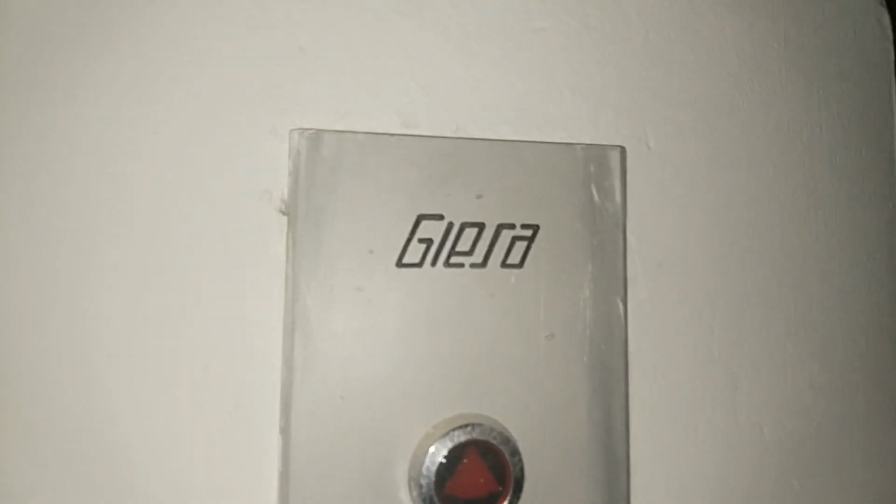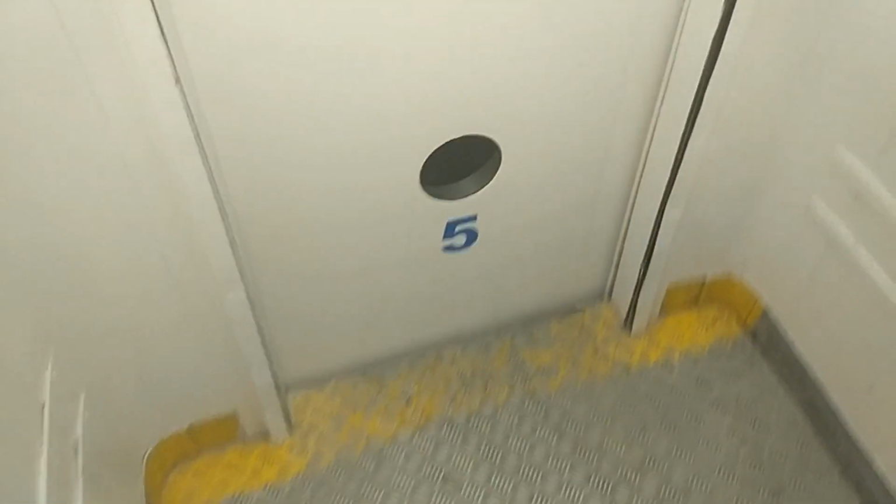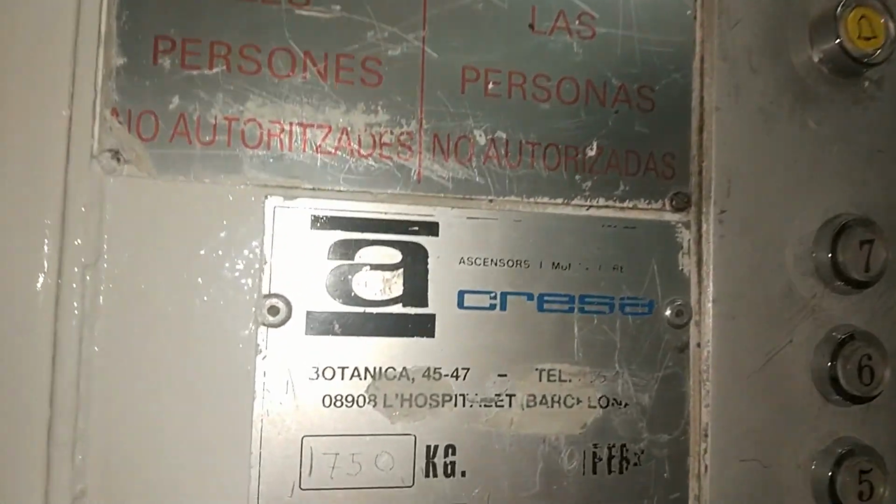Now to the rare inodorless geyser lift. Yes! Is it waiting for that door to be opened? Basically. I think it waits for that door to be opened.